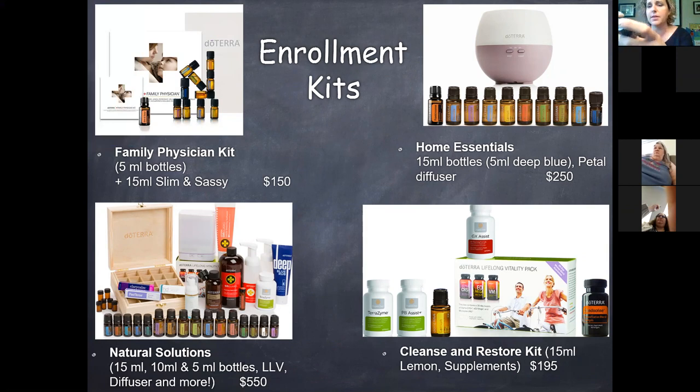The full size bottles, here's a bottle of Breathe, it's 15 mL and about 250 drops. So you're getting three times the amount of oil, and it's not three times the price. So it's a pretty good price savings for the Home Essentials Kit. And you also get a diffuser. That petal diffuser is awesome, doTERRA's most popular diffuser. So the Home Essentials Kit is a wonderful kit.